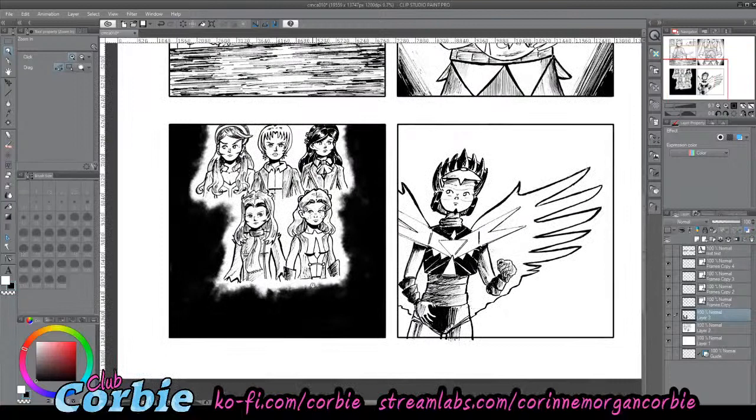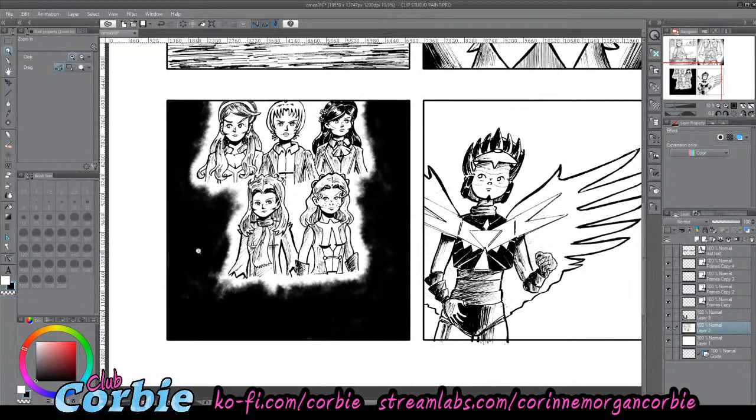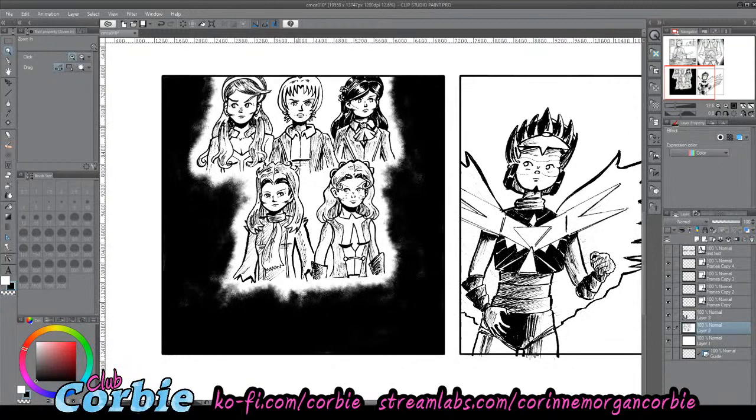We're trying to replicate that, and now we're at sort of the third stage, which is where we've just recreated it using the tools in Clip Studio Paint. So what we wouldn't do is fill all this in by hand with ink, because it would just be a waste of ink.